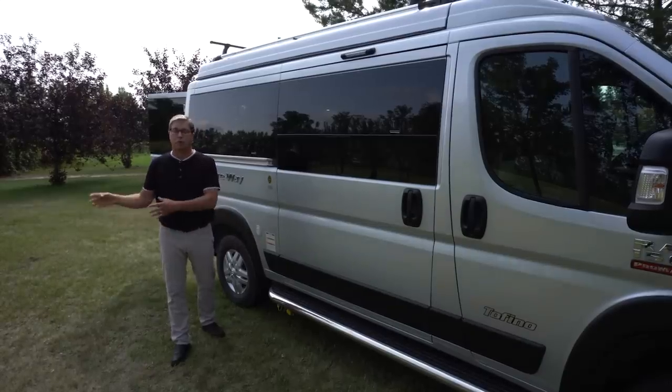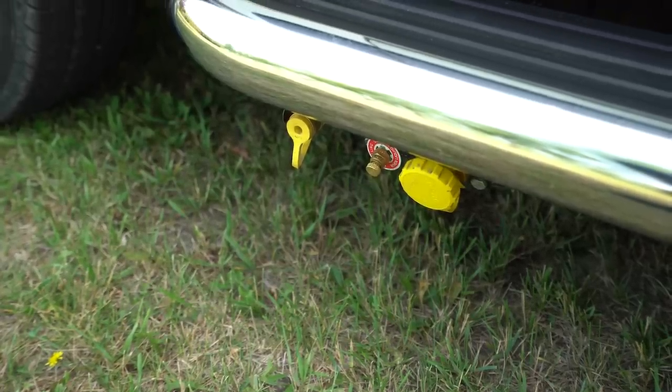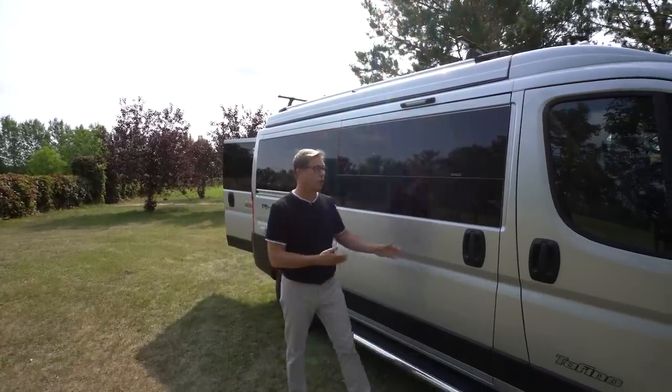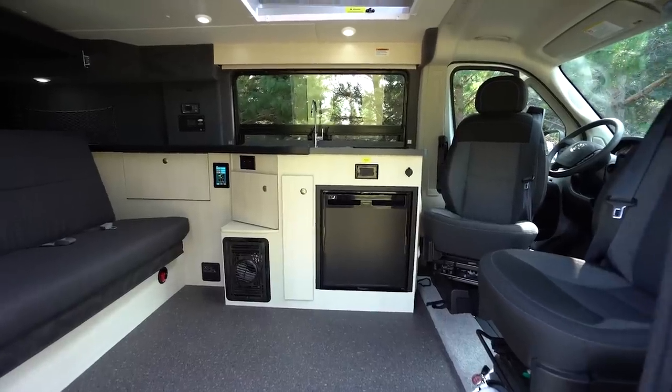So if you have a portable barbecue, you can just run a hose to the quick connect and get your propane from the onboard propane tank. Now come with me and we'll go inside and we'll have a look at the interior of the 2020 Tofino.